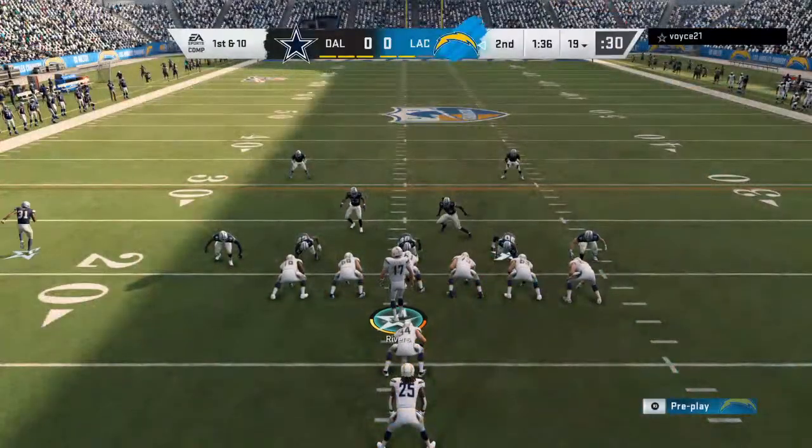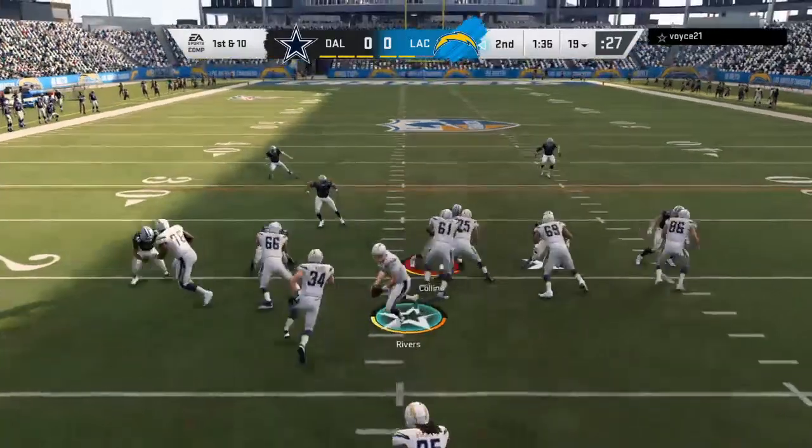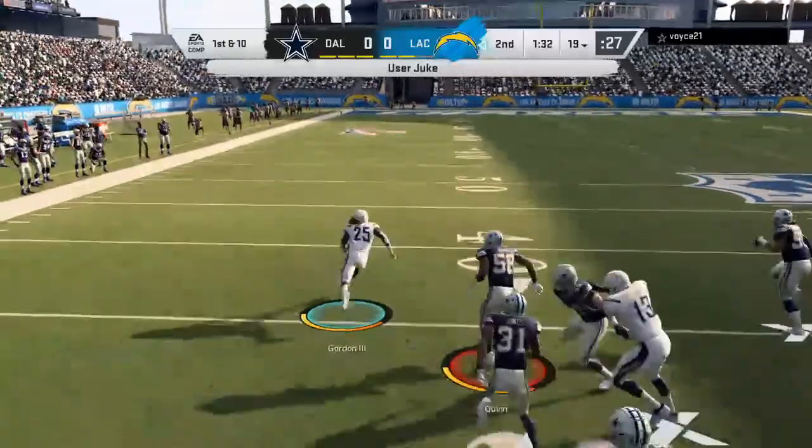The Charger drive about to get going. That opening drive ended with the INT. It didn't lead to points, but still not the way they were hoping to begin the game. How about going and telling your defense, thank you?